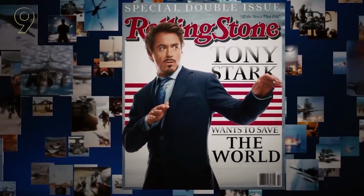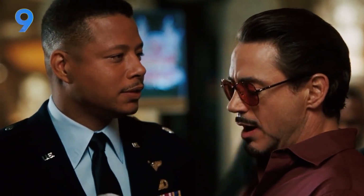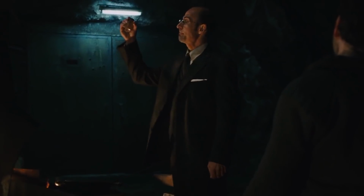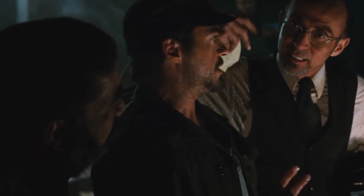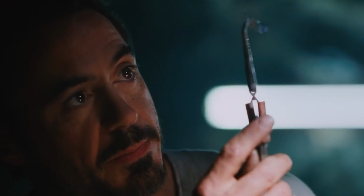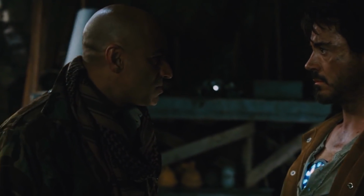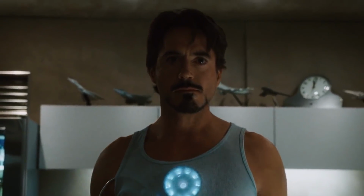Even when you're a genius billionaire, playboy philanthropist, you don't always get to do your heavy genius work under ideal conditions. Sometimes you're strapped into a car battery, powering the electromagnet that's keeping shrapnel from inching into your heart, and you make do with what you got. Tony was able to build a tiny arc reactor out of spare bomb parts in a cave. The key element to making the arc reactor work was the palladium, which turns out to not be something you want to shove into a hole in your chest and then supercharge it.